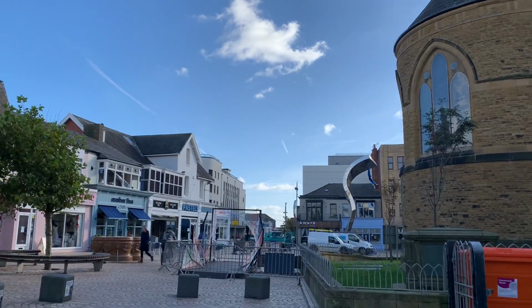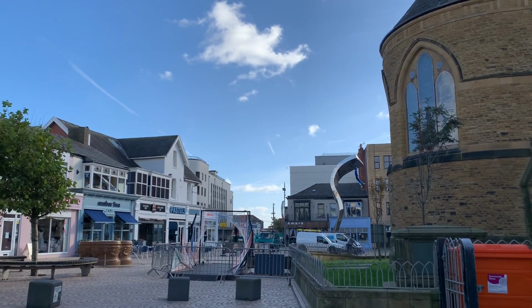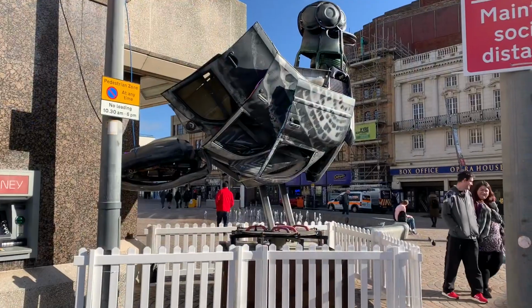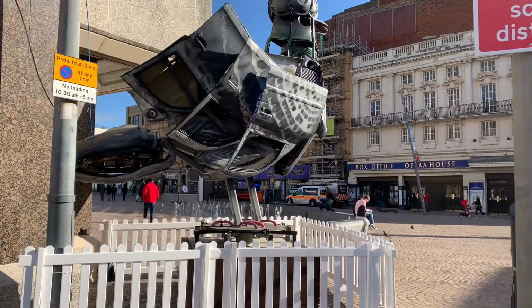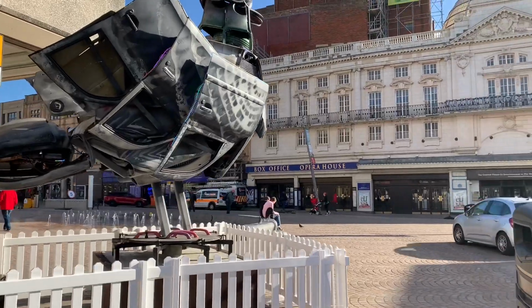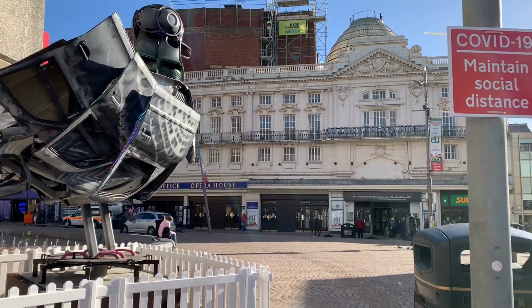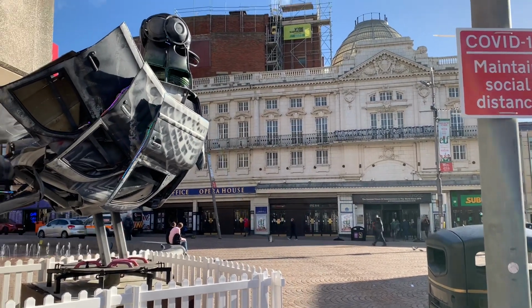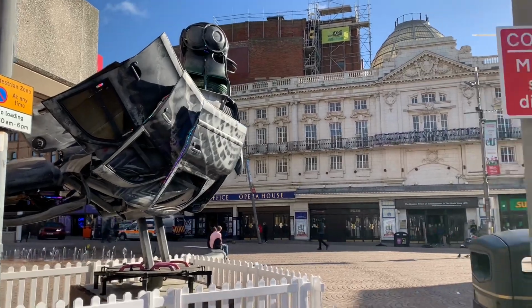Right, we'll go and see if we can find this Blackpool Tower. Well, I'm sorry, I failed you. I can't find a Blackpool Tower outside the Winter Gardens, so I can only conclude that it must be somewhere else, and I'm looking in the completely wrong place. But I must say I'm impressed with this big bird. I think it's really rather marvellous.